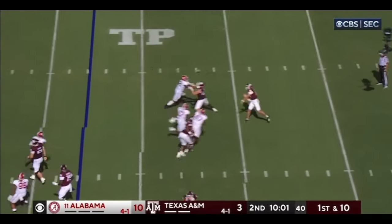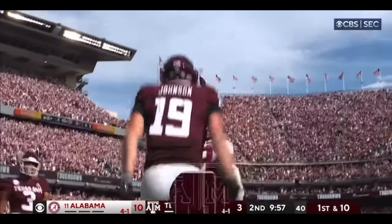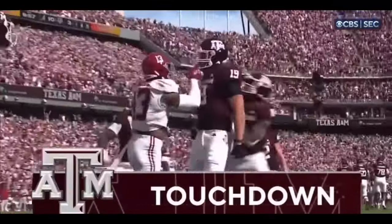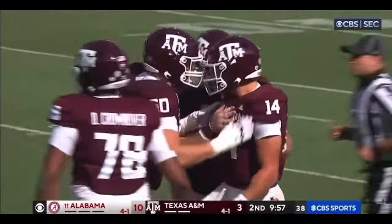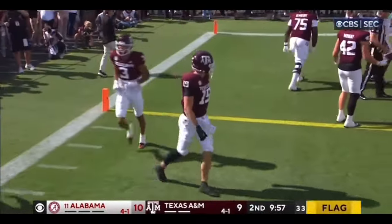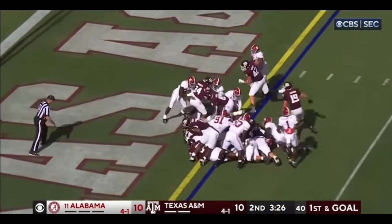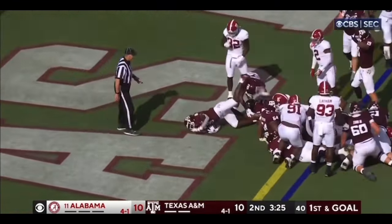Max Johnson. Got him. Goes to the end zone. Touchdown, and it's his brother, Jake. Second hookup for those two this year. Uh-oh. Penalty flag on the celebration. Johnson under center. The give to Moss. Touchdown, Texas A&M.